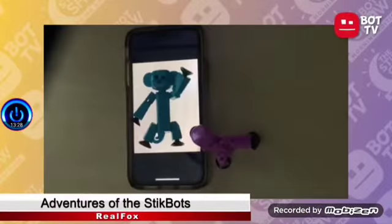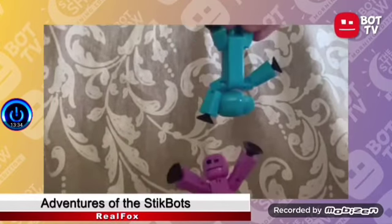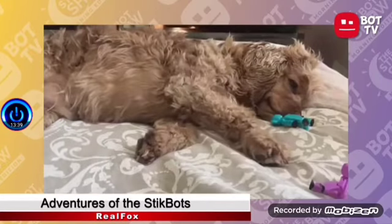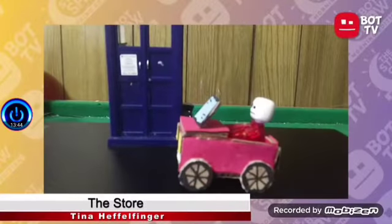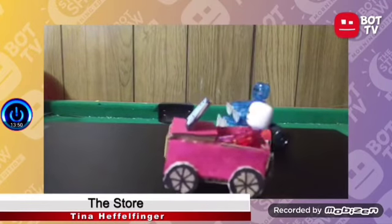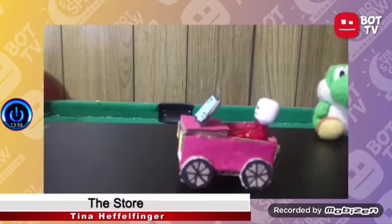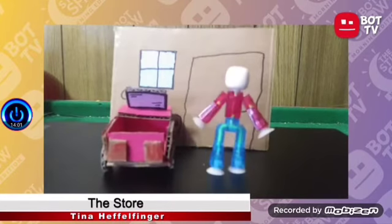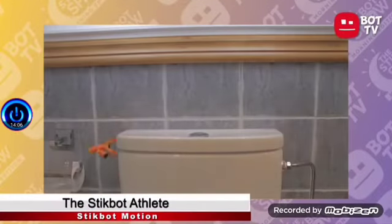First up, Real Fox with Adventures of Stikbot. Oh, hey there. Let's go explore. Real Fox. Oh my gosh, nothing says adventure like almost getting eaten by a giant, adorable dog. Next, we have The Store by Tina Heffelfinger. Oh, someone's playing Mario Kart. So you have to get your eyes on the road. Oh, I should get my hair products there next time. And lastly, we have a Stikbot Motion, a Stikbot Athlete.